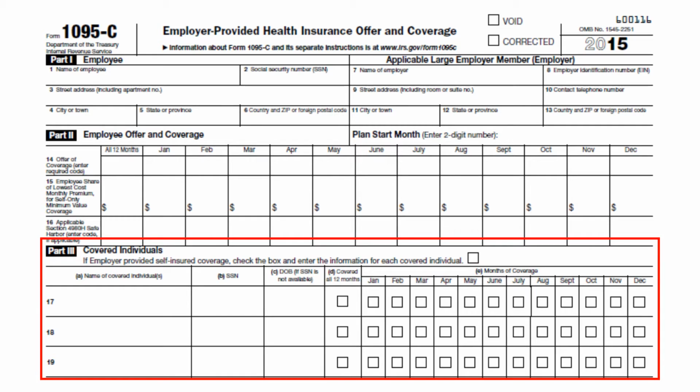And then part 3, this is the section that is only completed if the employer is self-insured. The first line has a checkbox asking if the employer provides self-insured coverage. If that box is checked yes, then you'll complete the rows below, documenting each individual person, the employee, spouse, and child who is enrolled, their social security number, and the months in which they were covered. That is the section 6055 reporting requirement for self-insured plans, which, if the plan is fully insured, is completed by the carrier on the B series form.